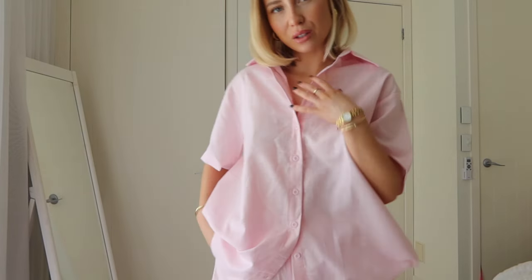Did not wear this in Bali, but I wish I did. I think I even forgot it was in my suitcase. This is what it looks like. So obviously it's a pink oversized linen shirt, and even if you didn't want to wear this as a set, if it's too much pink for you, I know that sometimes double matching colored sets are a lot, but even this shirt on its own, I just love this shirt. Like I love the fit.